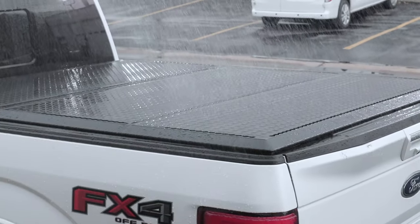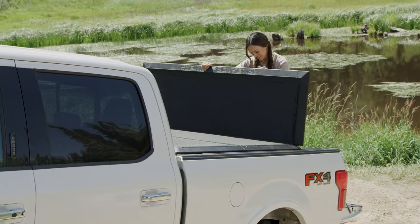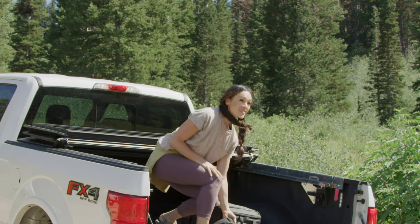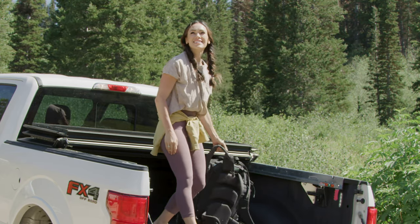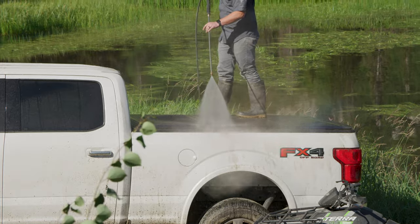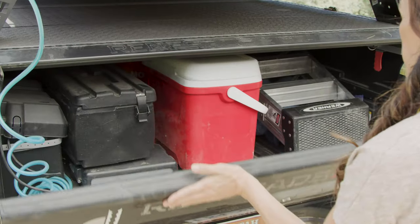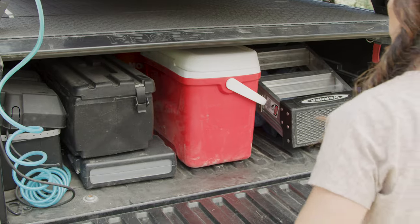Made to last, Renegade Bed Covers are built right here in the USA, featuring a sleek trifold design that allows access to gear for your next adventure. Highlighted by heavy-duty diamond-plated aluminum construction and a weather-tight cover that is resistant to water, snow, dust, and mud. Store your valuables with confidence in any tough climate.